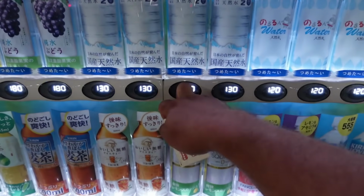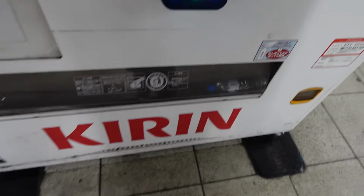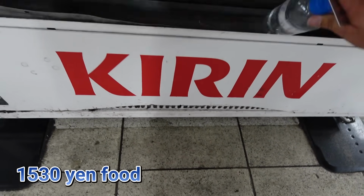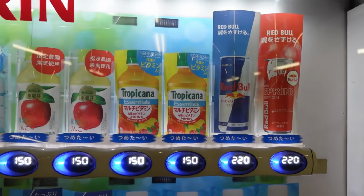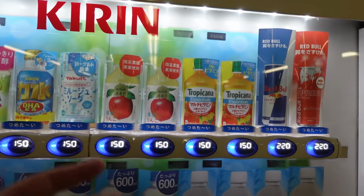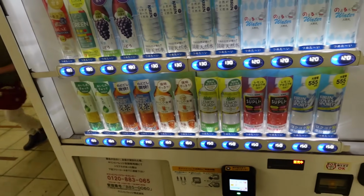So I'm gonna get a water. I'm gonna hit the number, tap my card, give me a water, 130 yen. Alright, so we're about 15:30 into food and drink today. Of course, there's other drinks like Red Bull, tropical mix, apple juices, your green teas, and everything else.